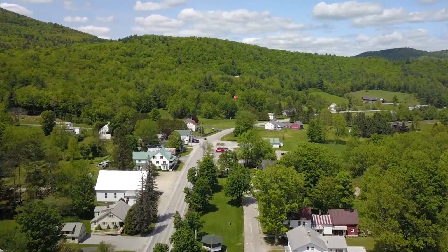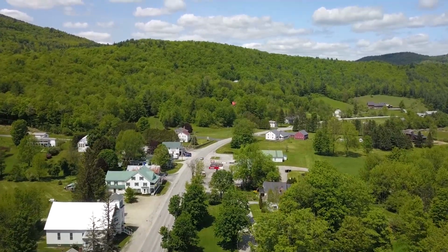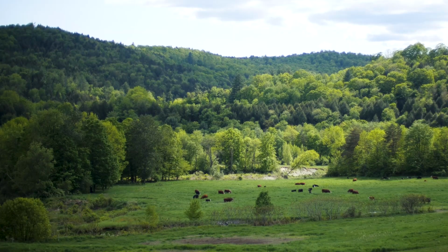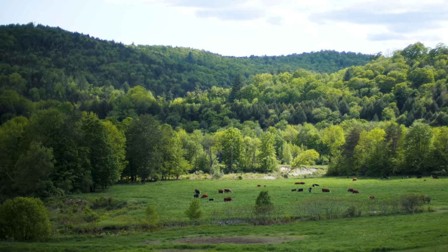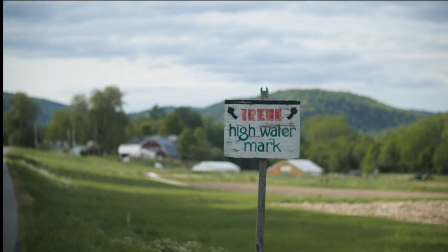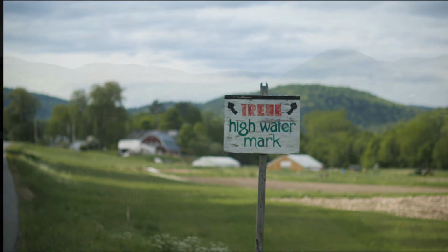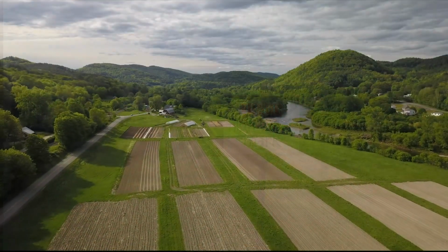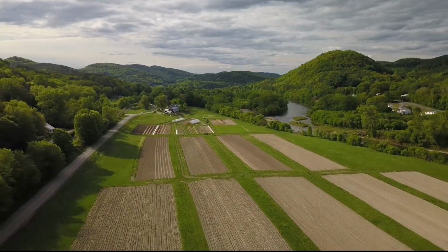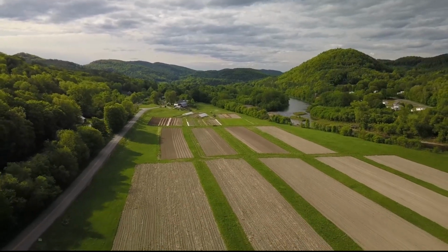Some areas, it is hard to tell that you're at flood risk because you cannot even see the river. However, flat areas such as farm fields are an indication that the river has roamed that area, and that's why we call them floodplains. This sign shows the actual flood height of the river far across the fields. And as you can see as we pan away, that sign down next to the road on the left.